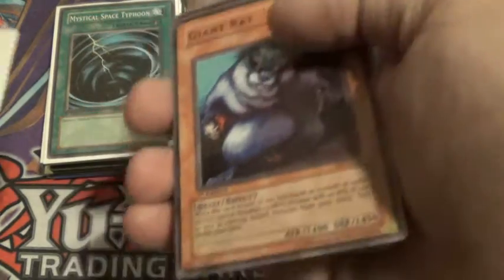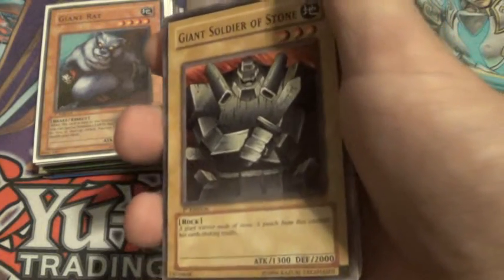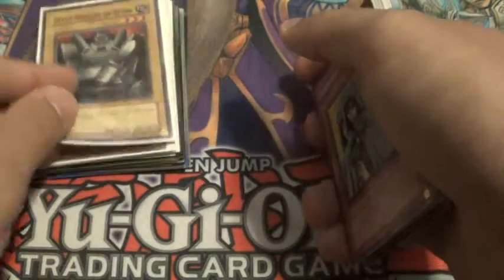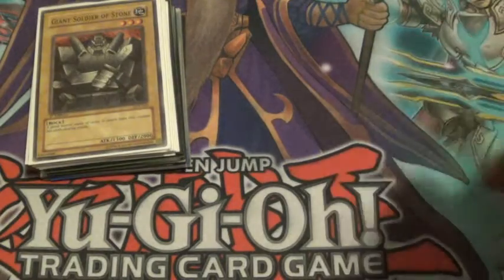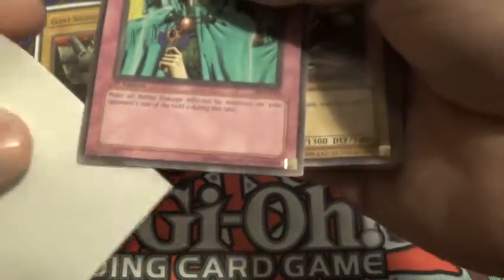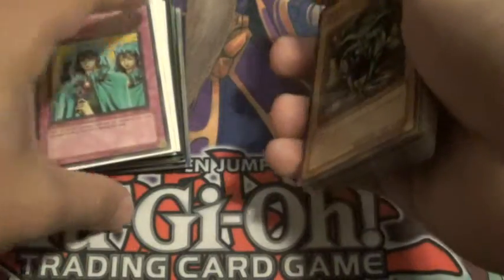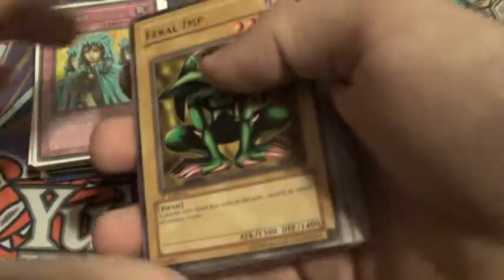And then Giant Rat. That's also very, very cool. And then Giant Soldier of Stone. I remember Yugi using that a lot in the shows. Definitely one of the strongest defenders back in the day. That's for sure. Wabaku. Still a good card, even used today.